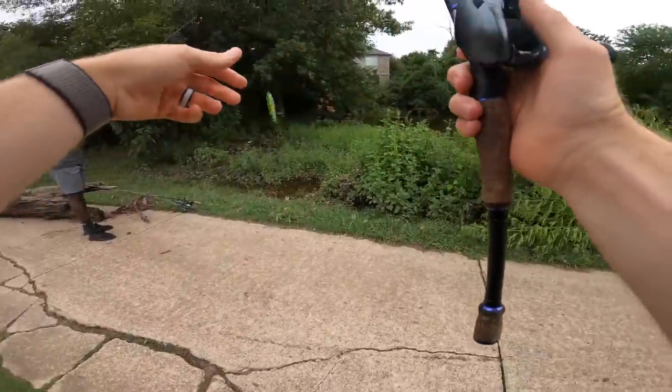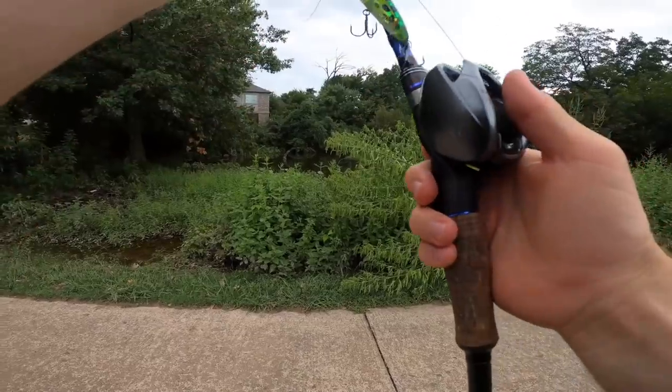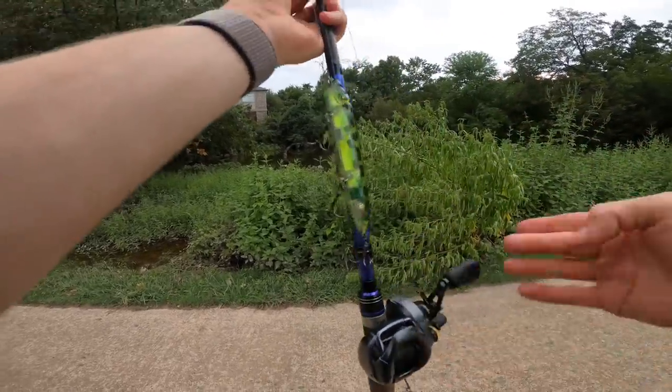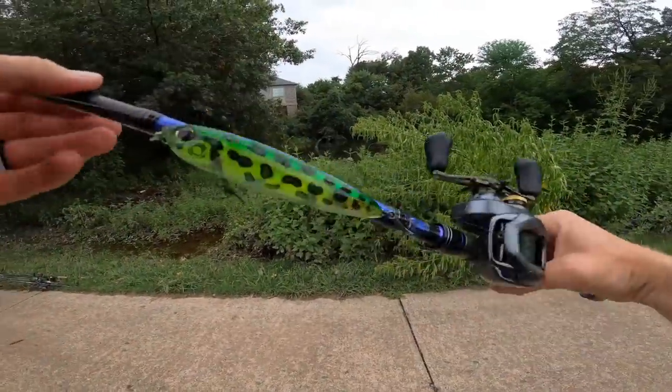Yeah, but this is a good bait to almost learn how to walk with. Guys, if y'all haven't picked up one of these Yozuris, Karl's Bait and Tackle, man, check the thing out. I just got this one recently in a mystery tackle box, actually. And I am really digging this thing. It's got a nice pop to it, just a walking pencil bait.